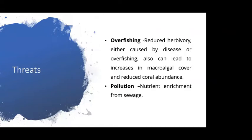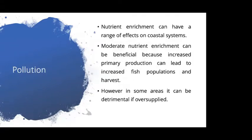And finally, we have the threat of pollution. Here, we're looking at it not in terms of chemicals, but more in terms of nutrient enrichment. Nutrient enrichment comes mostly from land-based sources, in the form of raw sewage or runoff from our agricultural sites. For the purpose of this study, we really did focus on nutrient enrichment. And this, as we see, can have a myriad of effects on our coastal system.